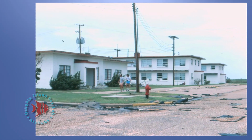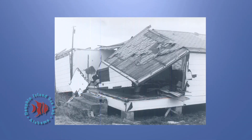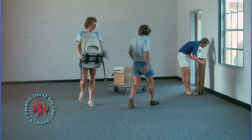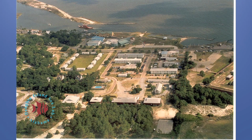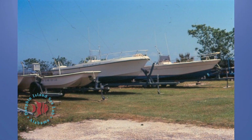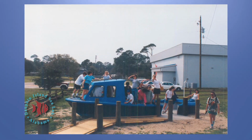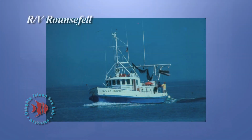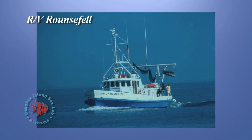Despite the hurricanes that continued to batter the campus through the decades, the institution steadily grew in both programs and its physical plant. The expansion of programs called for the renovation and construction of buildings, including the South Campus classrooms and the wet lab. On the seas, the Sea Lab's first vessel was an old shrimp boat, the Mickey's Fin, then a steel-hulled research vessel dubbed the R.V. Rouncefeldt, named after the Sea Lab's first director, George Rouncefeldt.